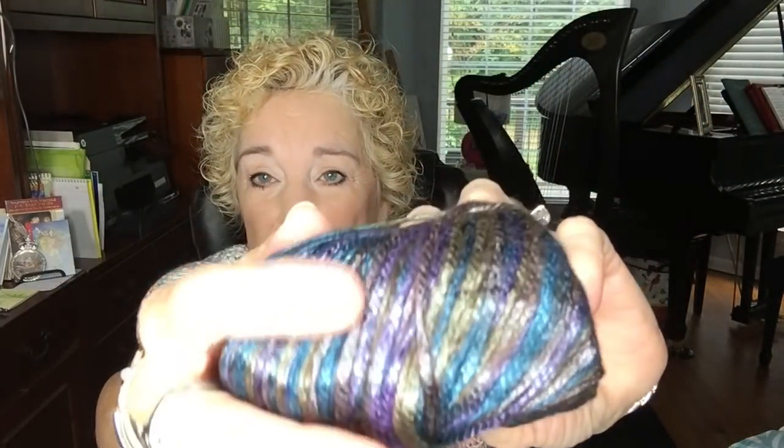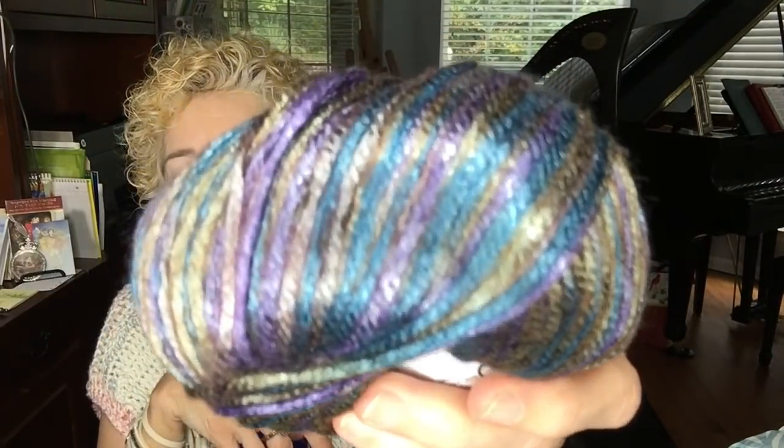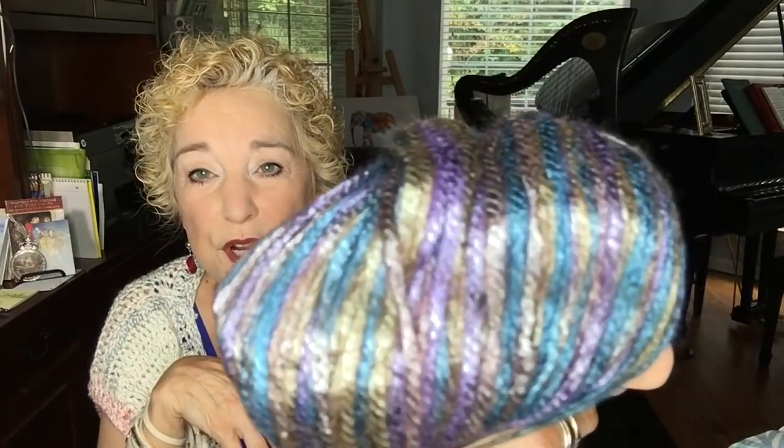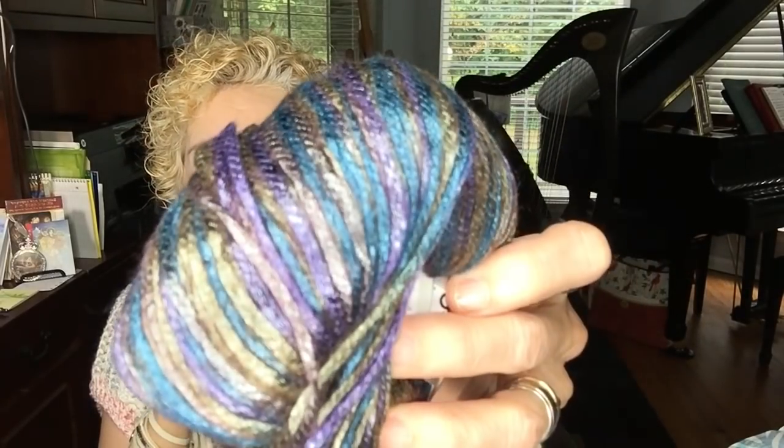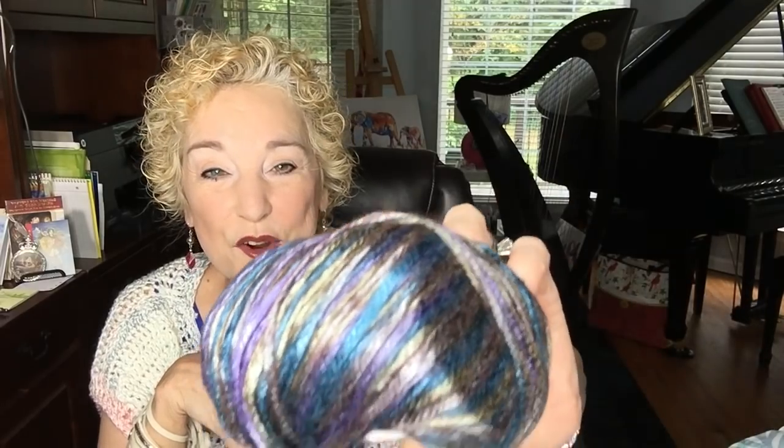And it's very, very slick. It's made from polyamide and tencel, so it's going to be very slick. And this would make a very beautiful dressy shawl, and that may be where it ends up. I don't know, but I really, really like this. There are 8 balls of this, 50 grams each, as I said, and this is the rockabilly color.